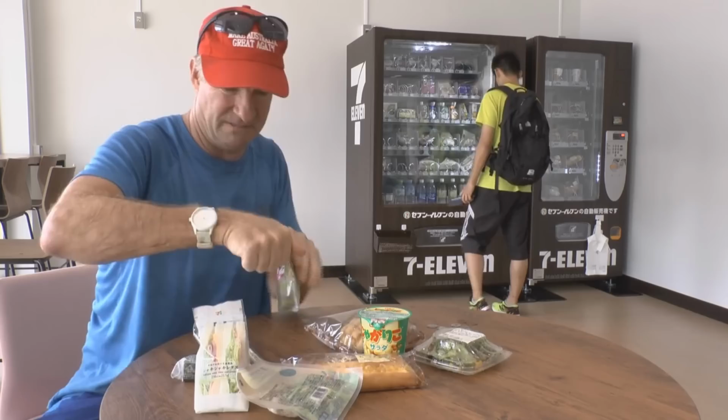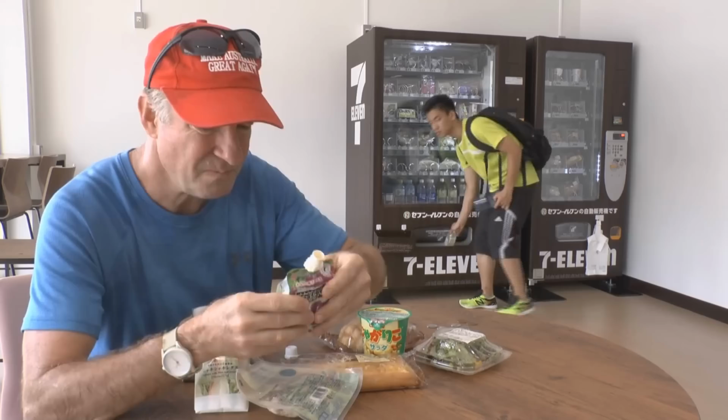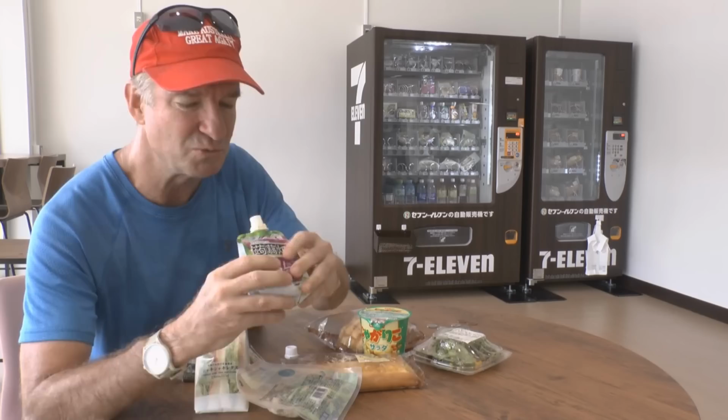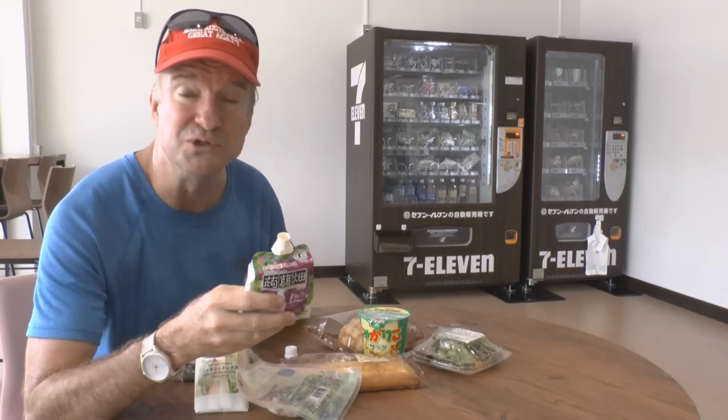Grape flavored. Yeah, you should just suck it out of here, huh? It's a jelly. Oh. And there's actually grapes in it. Wow. This is exotic. It's like a grape jello. Hey, you just suck it right out. What? It's not really that thirst quenching.